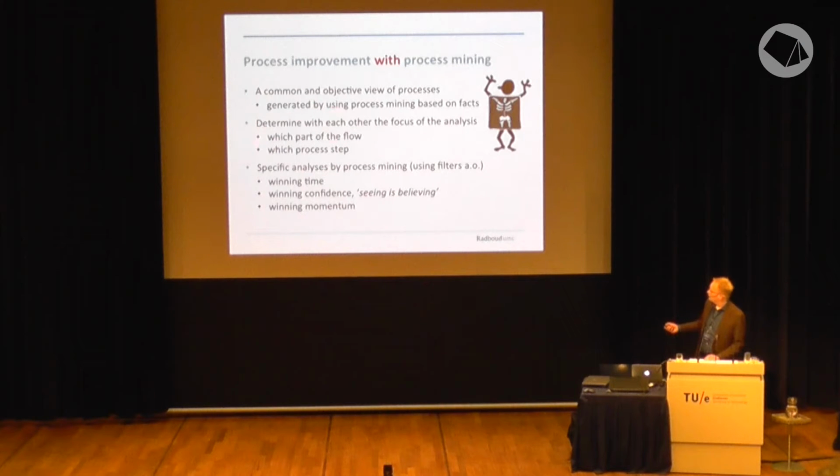Which part of the flow, which process step is involved. And then by the specific analysis by nesting and by process mining, using the filters amongst others, you are winning time, winning confidence, seeing is believing, to really see what's going on in the process, and you are winning momentum.